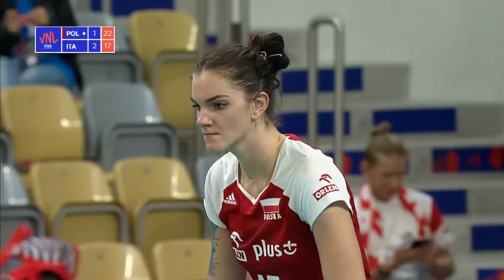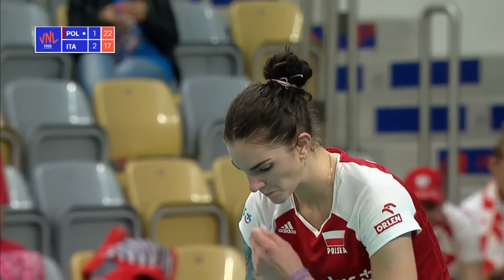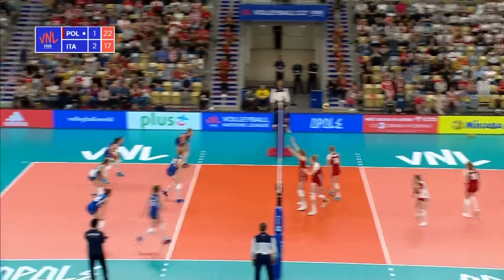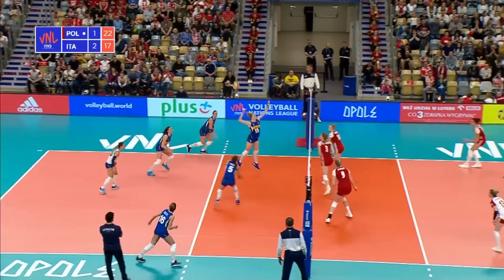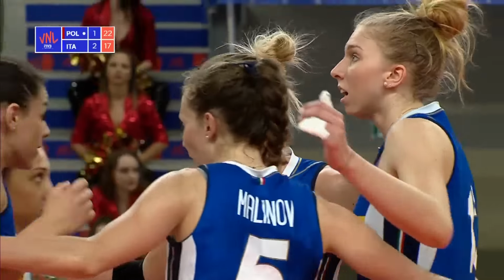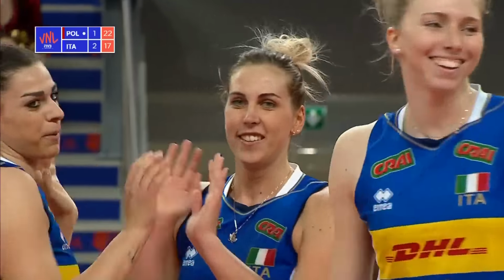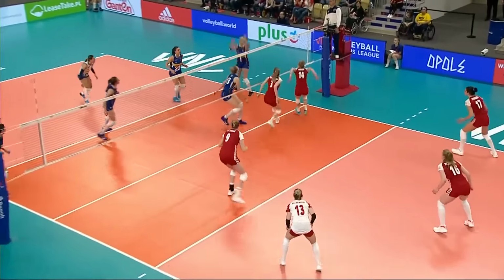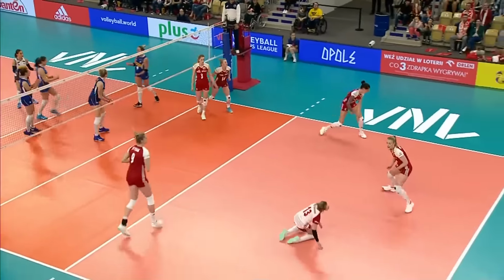Puts Poland within 3 of taking us to a decider. Smarczek serve. They're underneath it. Malinov lifts it up. Thumped away for a winner by the unstoppable Sorakaite. 20 points now. Second top scorer in the match after Poland's Smarczek, who's on 22.